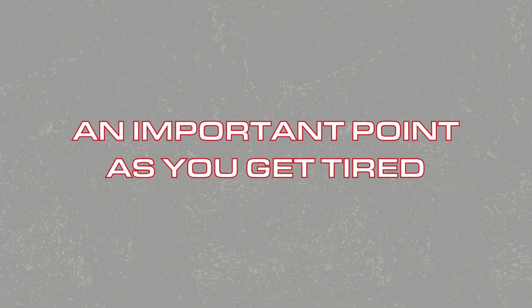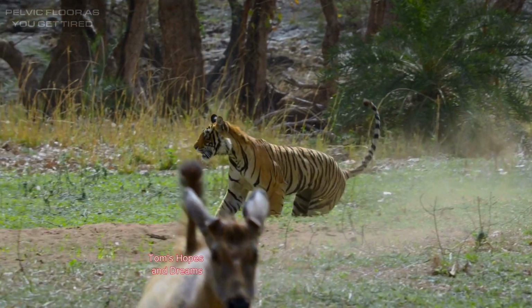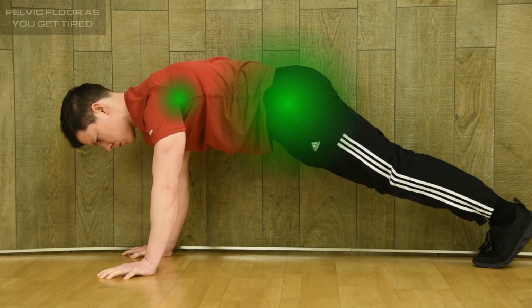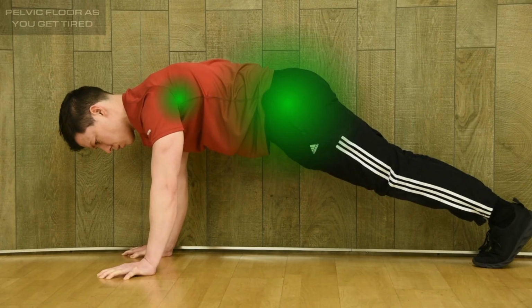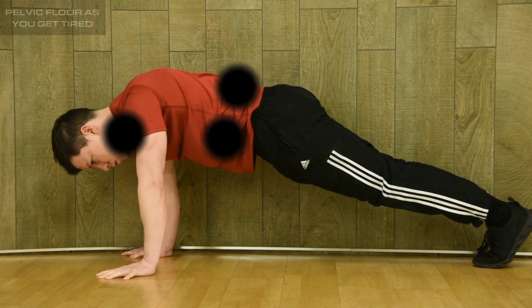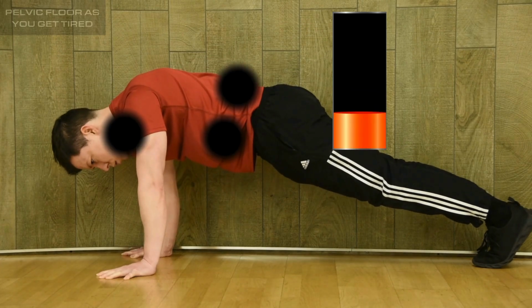Though, a very important point as you get tired. The brain's job is to keep you alive. It will find a way to move, because evolutionary-wise, if you couldn't move, you would die. So when you are feeling the exercise in the wrong areas, those areas are doing work that the stabilizing muscles should be doing. If you are bracing pelvic floor and you feel the exercise in the right areas, great. However, as you start to become tired, the tension will start to move away from the right areas to the wrong ones, and your technique will want to slip. You may not feel tired, but when this happens, it's a sign that that area is fatiguing.